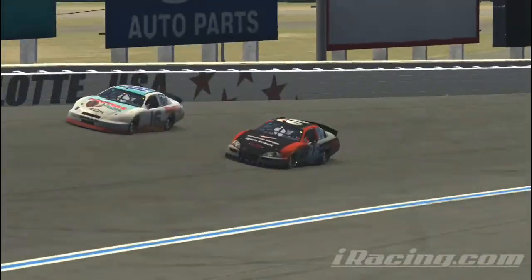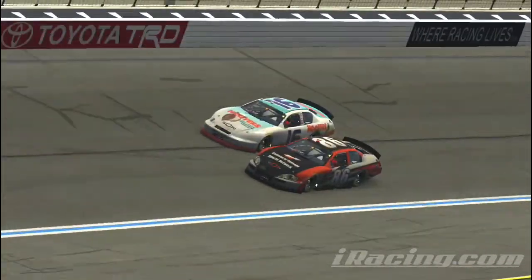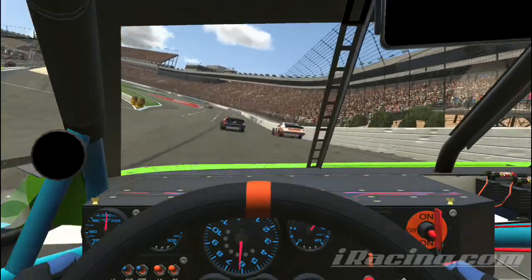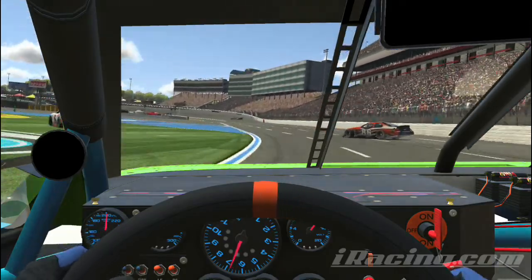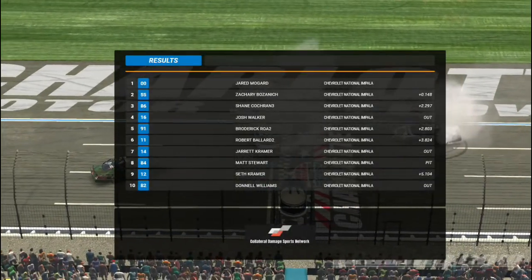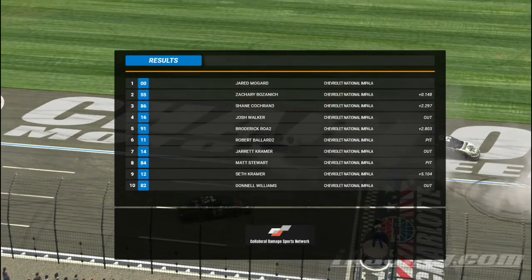But the best battle of the race would be for third place coming to the checkered flag. The 16 would get into the wall off turn 4 and they would beat and bang all the way to the finish. In the end, the 00 would grab the win ahead of the 55 and 86.